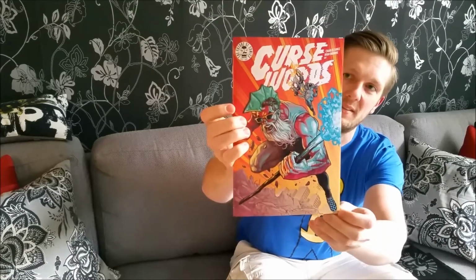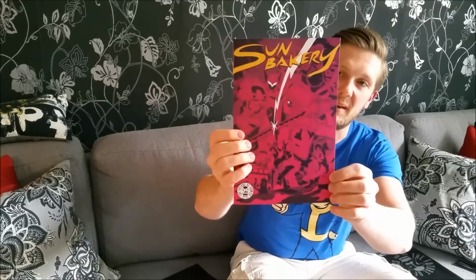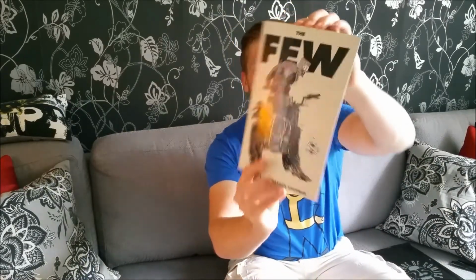So the first variant I get is Curse Words with the Savage Dragon variant, I guess it is. And then I get Sun Bakery. Both of them are regular color variants. Yes! Oh, this is awesome. I really love this series. Regular color variants, that's gonna be awesome.